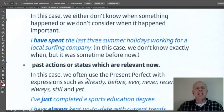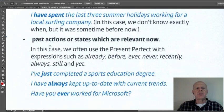And we also use present perfect to talk about past actions or states which are relevant now. In this case, we often use the present perfect with expressions such as already, before, ever, never, recently, always, still, yet. I've just completed a sports education degree. Just completed. Right now, I just finished, right? I have always kept up to date with current trends. Have you ever worked for Microsoft?